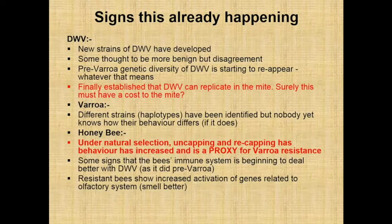Right, now finally the honeybee. So under natural selection, uncapping and recapping behavior has increased, and this is supposed to be the basis of the Varroa resistance of these colonies that have been studied in Europe. But it's really only a proxy for Varroa resistance, and I'll explain what I mean by this in a minute.